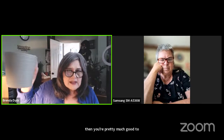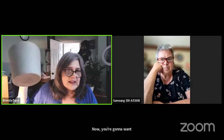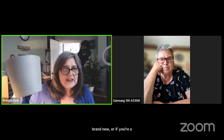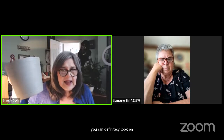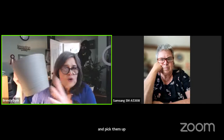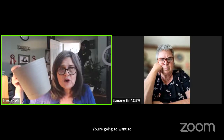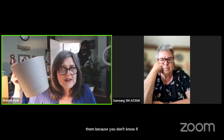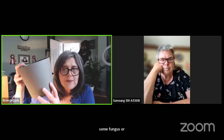Now, you're going to want containers. You can get these brand new, or if you're a little bit on a budget, you can definitely look on Marketplace, Craigslist, or secondhand stores, and pick them up relatively inexpensive. You're going to want to spray a little bit of bleach in them and wash them, because you don't know if the last person maybe had some fungus or some bug issues. So you definitely want to sterilize them and wash them out a bit.